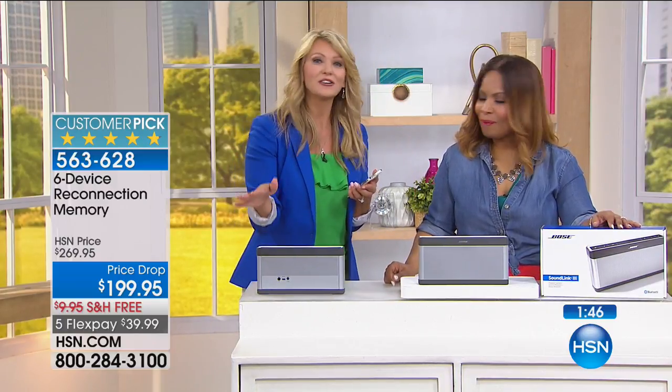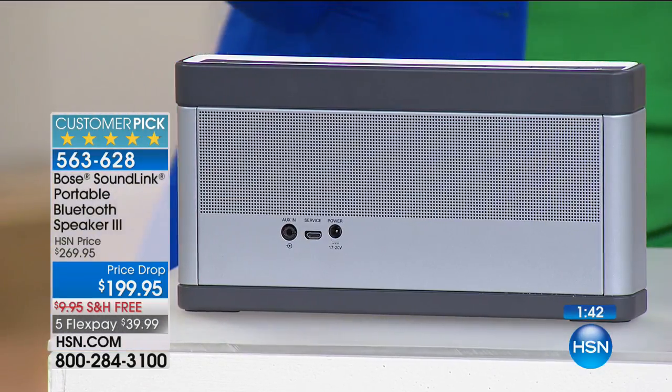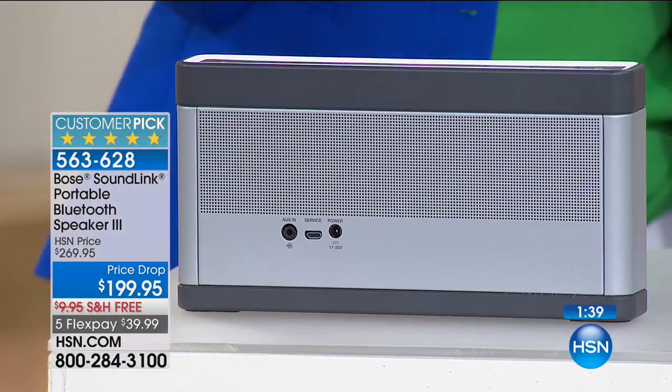If you've never used Bluetooth before, it just means wireless. So all the smartphones have it. And if you bought a phone in the last few years, you've got it. So you've already got the technology. Oh, yeah, you have it.